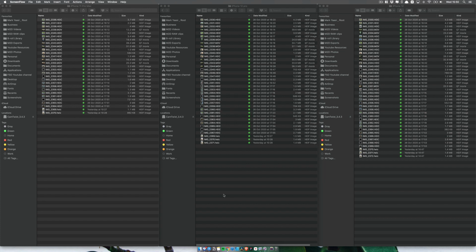So, this is, in my mind, the ultimate camera comparison. We're going to look at the 11 Pro Max, the 12 Pro, and the 12. Now, I've shot loads of different images and video in basically the same style for each of the phones and each of the cameras. So we're just going to take an in-depth, side-by-side look at all of these different images.